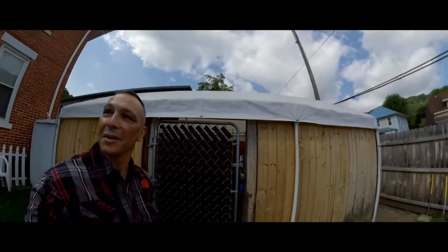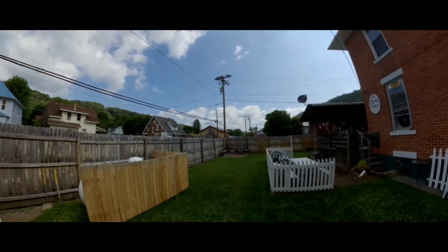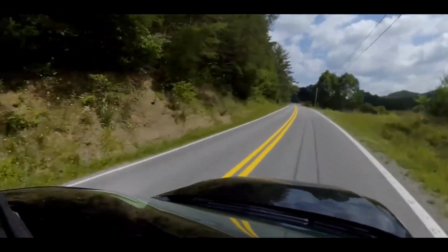It's another gorgeous day out today. We are actually going to do a couple things off of the bike today and look around and see what we can find in the area. So.